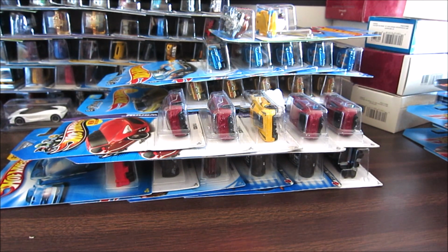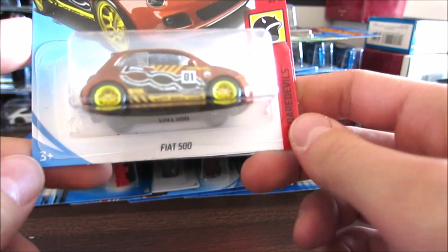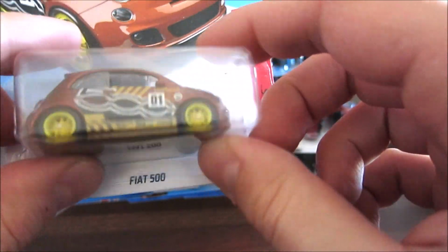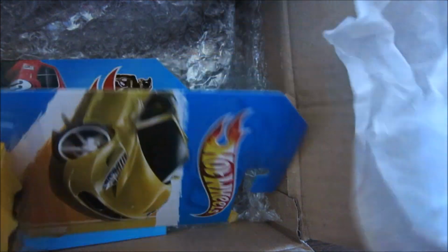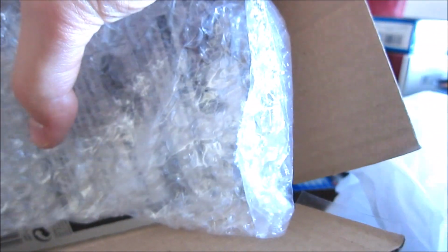Oh yeah, boy, this is a very nice condition. This is a pristine condition Fiat 500. Whoa, look at that. That is beautiful. What else? Don't worry, guys, I have a lot of things to show you. I have the whole box here. Open it up, pick it out. Ooh.